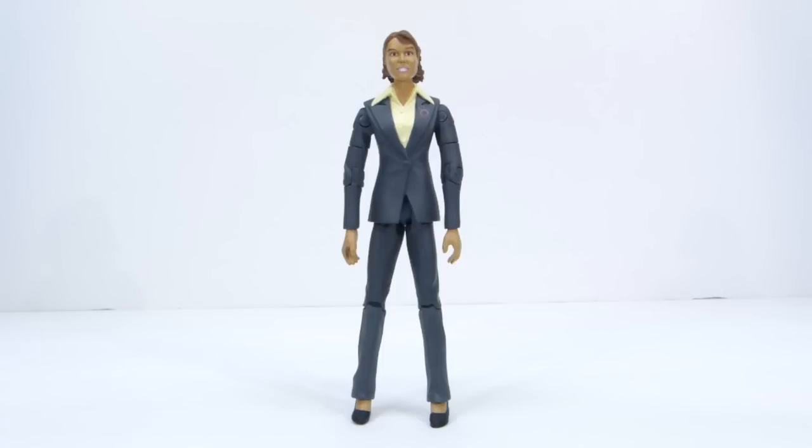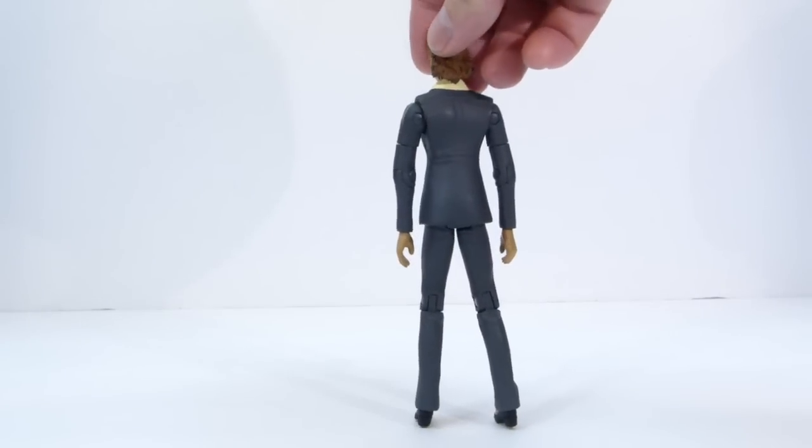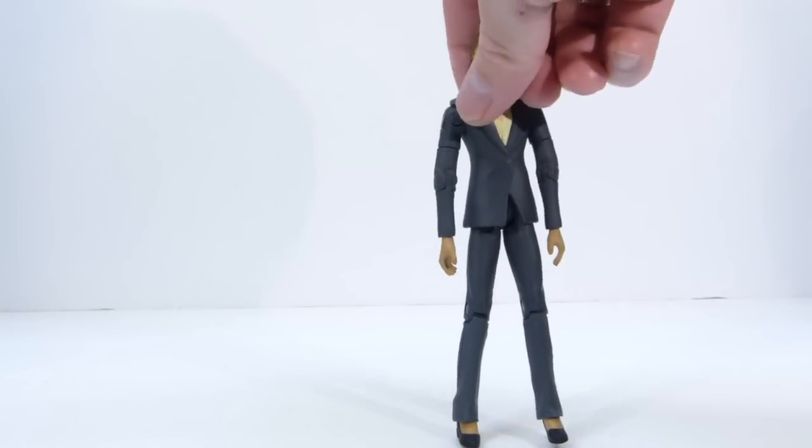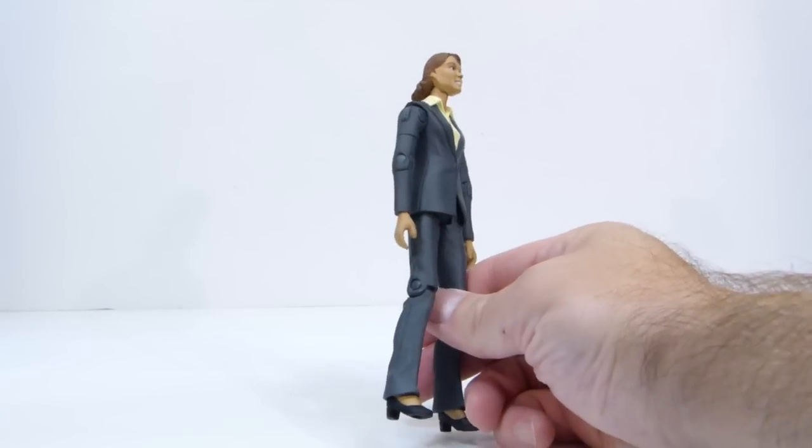I'm sure there are some people that have really long arms like that, but I don't think they should go quite down to the middle of her thigh. Upper thigh probably, but her fingertips are about touching the middle of her thigh. Other than that, she is super skinny. Her thighs are almost the width of her legs, so that looks a little bit odd as well. But it's just a solid gray suit with the yellow shirt, and everything's painted pretty well.